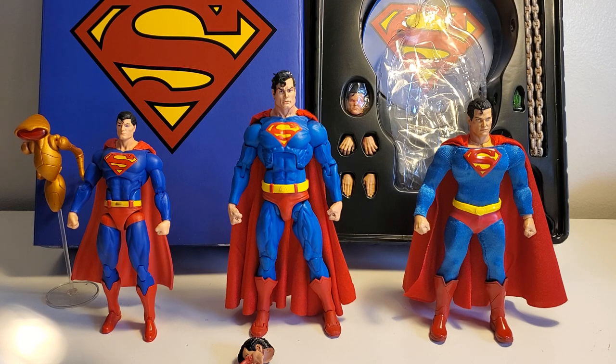One of my all-time favorite characters, one of the first action figures I owned in the 80s. It was from the Superpowers collection. It was a little 5-inch figure, maybe less, maybe 4 inches. Had a cloth cape, which I loved. Just a great series.